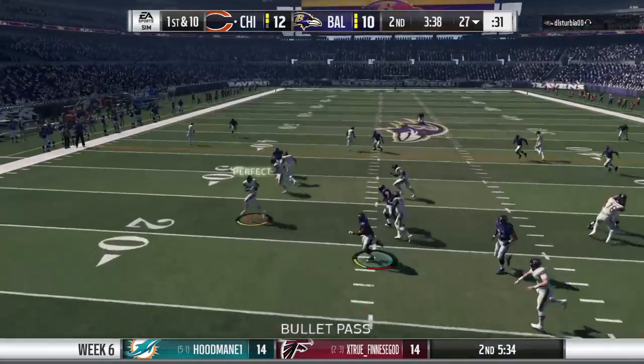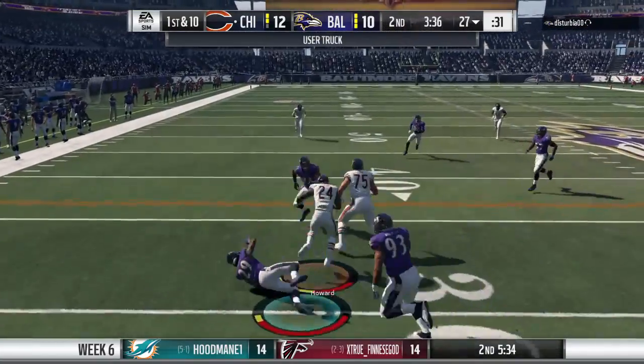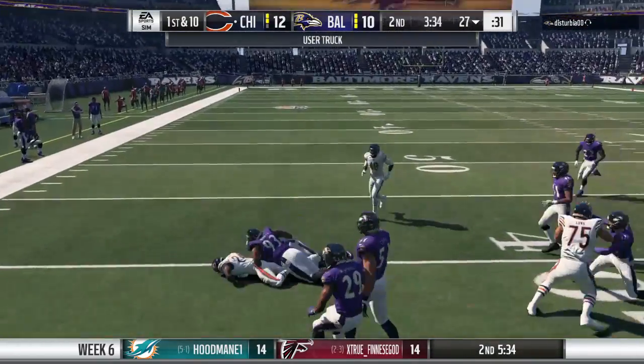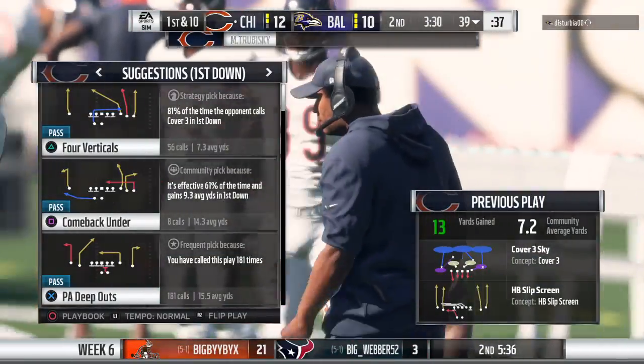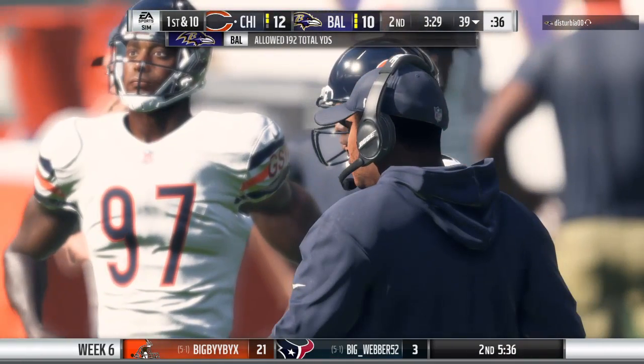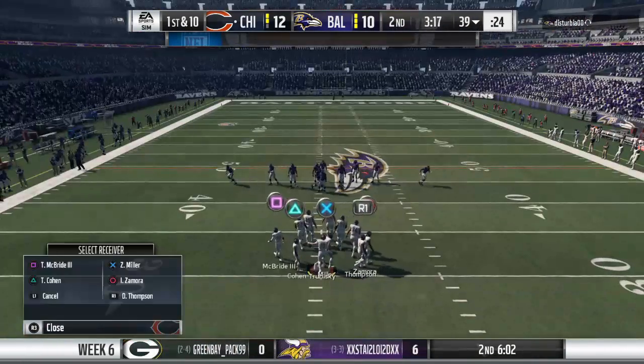Looking to throw, Trubisky on 1st down. They'll set up the screen to Howard, and he gets this one just shy of the 40. They'll mark him down at the 39. That one goes for 13 yards, and it moves the sticks.